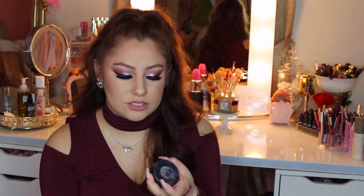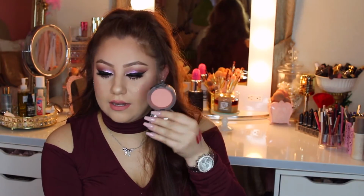This one is called Melba, and I discovered this because Jaclyn Hill was talking about it one time in her favorites video. And it's pretty much a neutral kind of rosy color. I pretty much wear this every single day in 2016. I've worn this so many times and I've pretty much used it in every single tutorial.